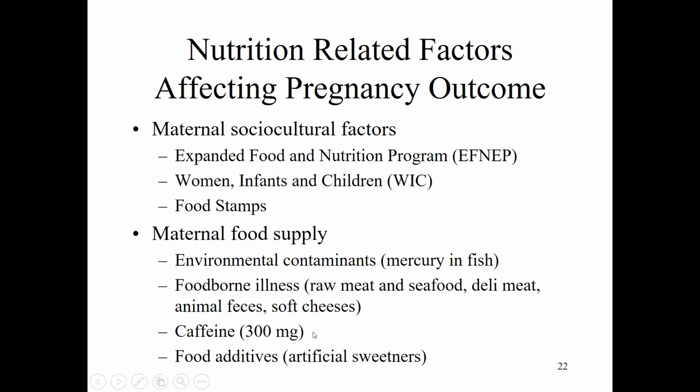They also have to be careful about caffeine. They're still allowed to have it, but they keep it under about 2 cups of coffee a day. Food additives, I put here artificial sweeteners. Those aren't officially banned, of course, but just think about it: just about anything the pregnant woman is eating, the fetus is exposed to. So you do have to be very careful.